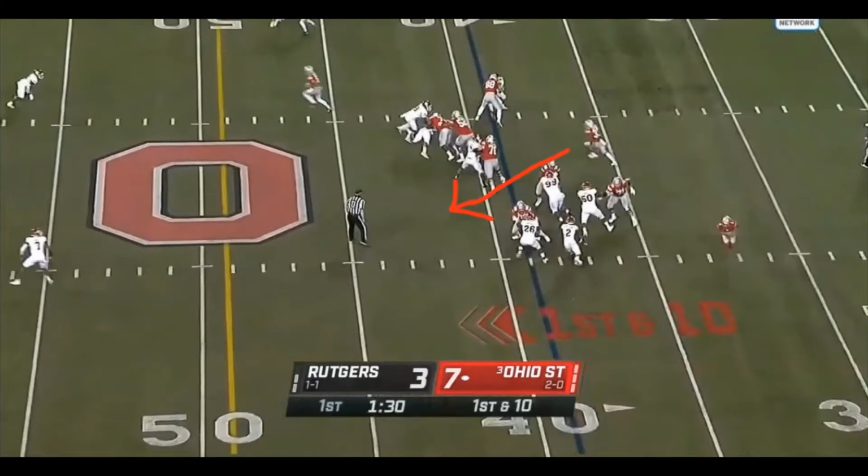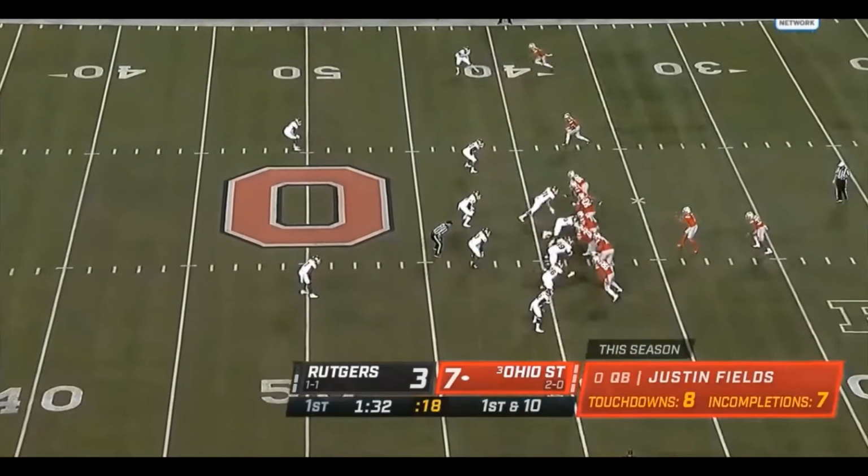This is Buckeye Film Breakdown, where we break down the 10 most interesting clips from Ohio State's most recent game.